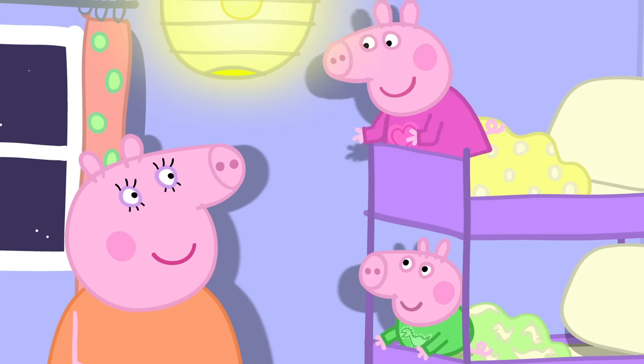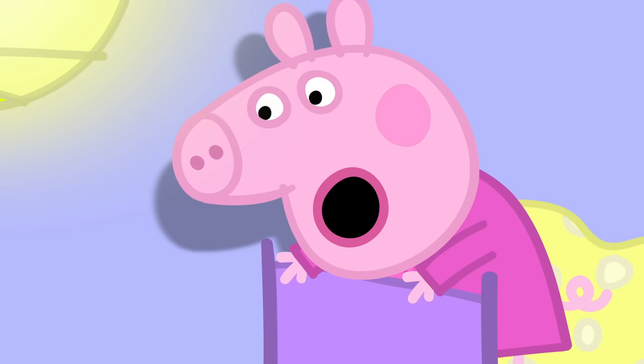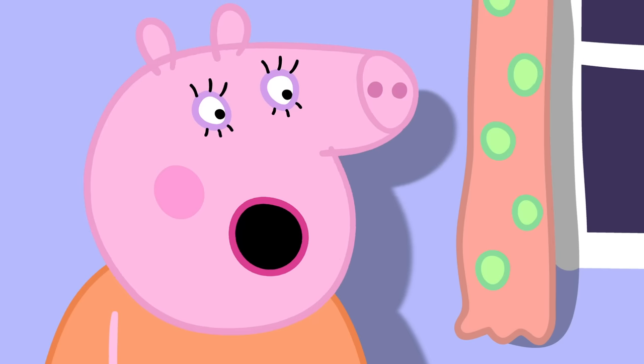My turn. Peppa has made a spider. My name is Mr. Skinny Legs. Oh, scary. George is making a shadow puppet. What's that, George? Dinosaur. George has made a dinosaur. That's really scary. Very good, George.